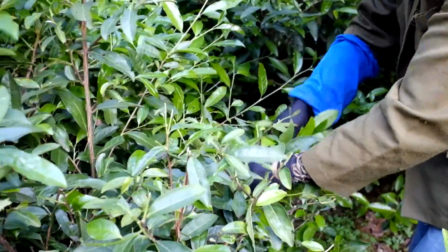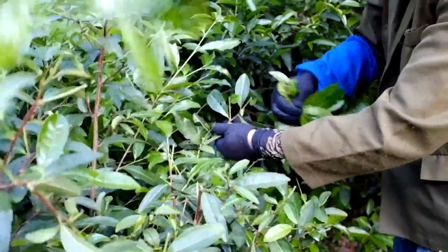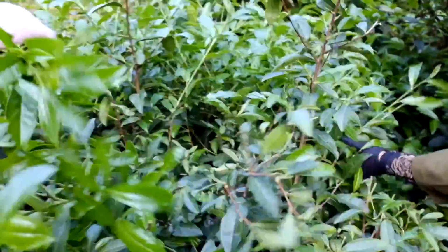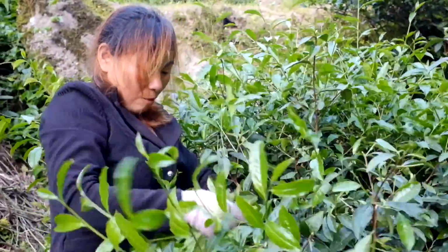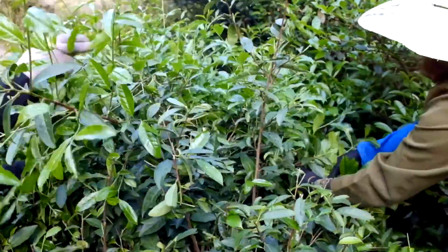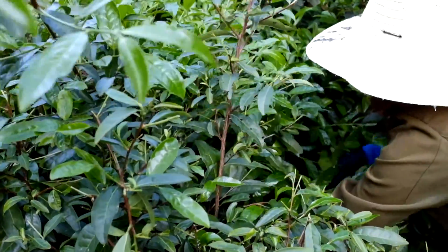Did I mention already that it smells so good here? It's the flower smell, not the tea. I think more or less it has to do with what it does to the tea tree. Maybe that's what gives it. Remember, for cliff tea, the top cliff tea, what they say is rock bone and then floral aroma. And this is what it is.